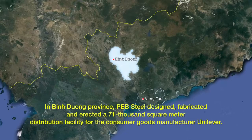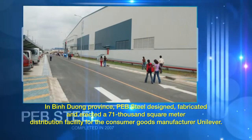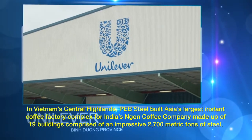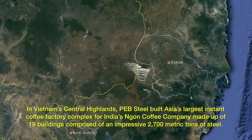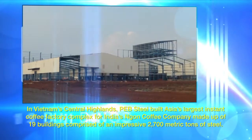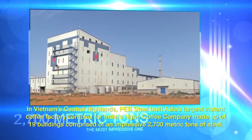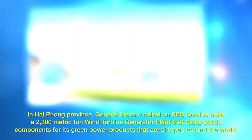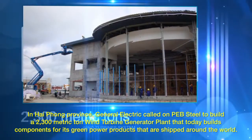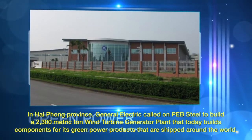In Binh Dong Province, PEB Steel designed, fabricated, and erected a 71,000 square meter distribution facility for the consumer goods manufacturer Unilever. In Vietnam's Central Highlands, PEB Steel built Asia's largest instant coffee factory complex for India's Nhong Coffee Company, made up of 19 buildings comprised of an impressive 2,700 metric tons of steel. In Hai Phong Province, General Electric called on PEB Steel to build a 2,300 metric ton wind turbine generator plant that today builds components for its green power products that are shipped around the world.